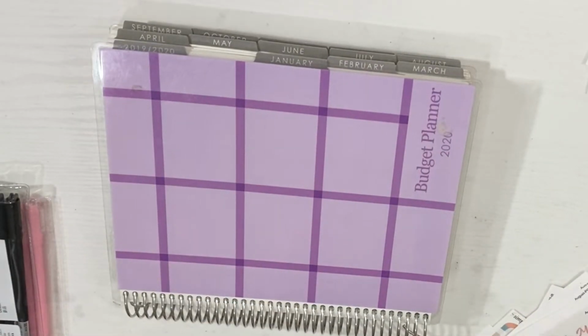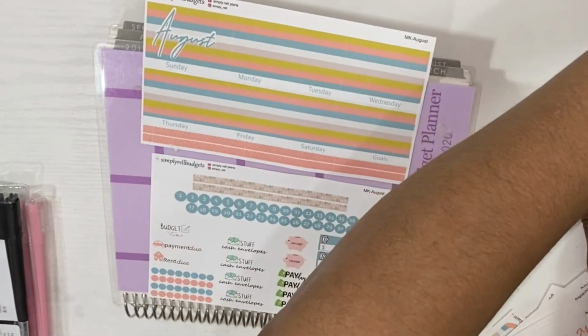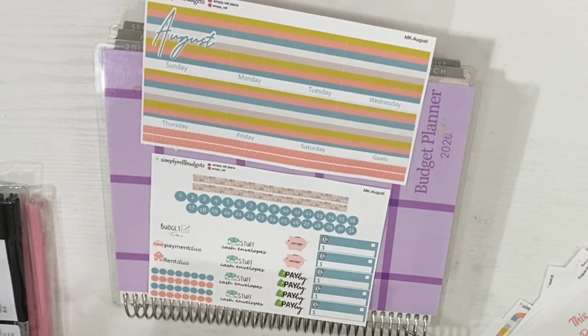And then here come the budget kits. I reformatted the monthly kits last month, and this is what I came up with for August. So August is very funny, has that funny yellow color, but I think it's too much to actually put inside a kit.